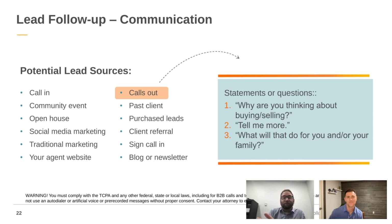Next, we're going to tap our lead sources and write statements communicating which segment is for what. For example, for your sign call, can you write statements that help uncover their motivation? Like, what are you thinking about buying or selling? Tell me more. Those questions at the top. So go ahead and take about 5 minutes to work on these questions, and we'll be back with you shortly.